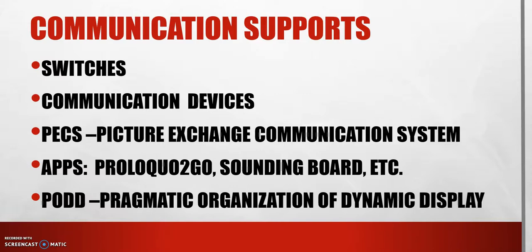and these are actual devices, or maybe it's an iPad, where students press on the screen and a message will be said aloud by touching a picture or touching a word. PECS is, just like it states, Picture Exchange Communication System, where a student may walk up to you with a picture and you need to give them whatever's on that picture. So you're exchanging, and that's how a student learns to communicate. I give you this and I get what I want.